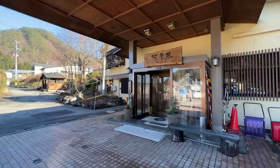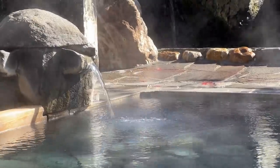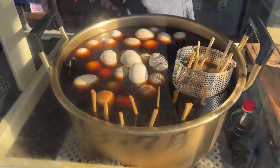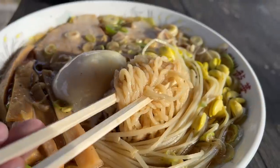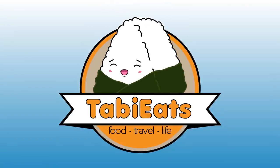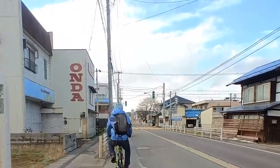Today we are staying overnight here at Onogawa Onsen in Yonezawa City, a popular onsen here in Yonezawa, Yamagata Prefecture. Of course, we are going to try lots of the local foods here. So this is day two of our Yonezawa adventure. If you missed the first video, check it out by clicking right up there.